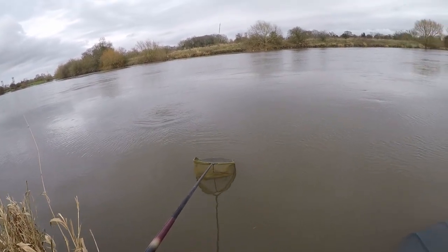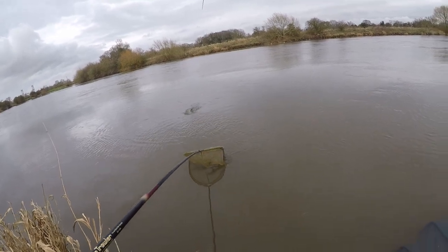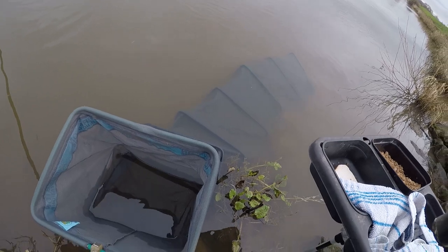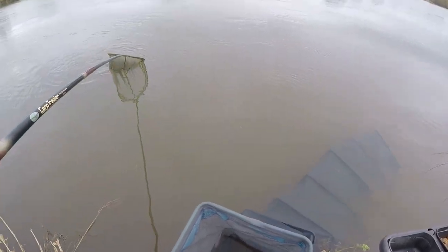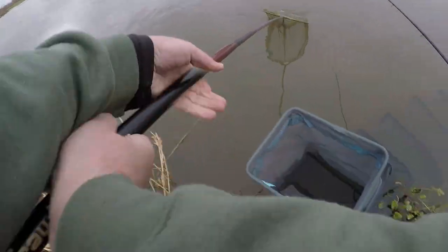Yeah. It is. Get in! Whew. Not bad for the first fish. First bite, first fish.